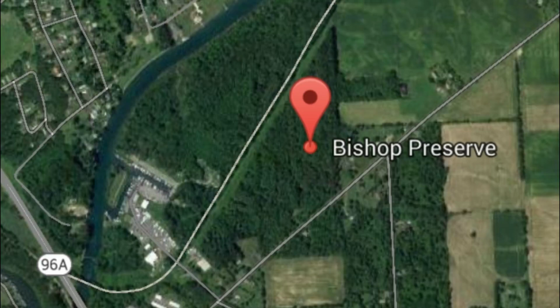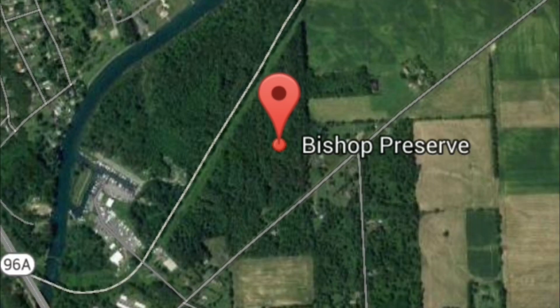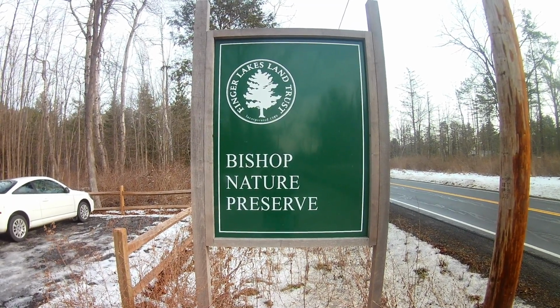Our first visit is Bishop Preserve. From Geneva, go east on Route 5 and 20. Turn south onto 96A. Cross the bridge over the canal and make the first left on West River Road, and then park opposite house number 536.